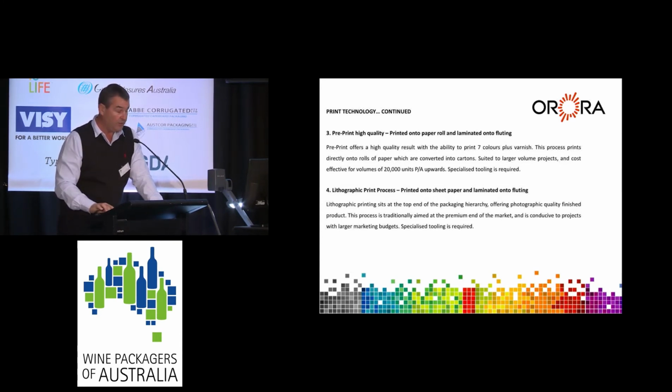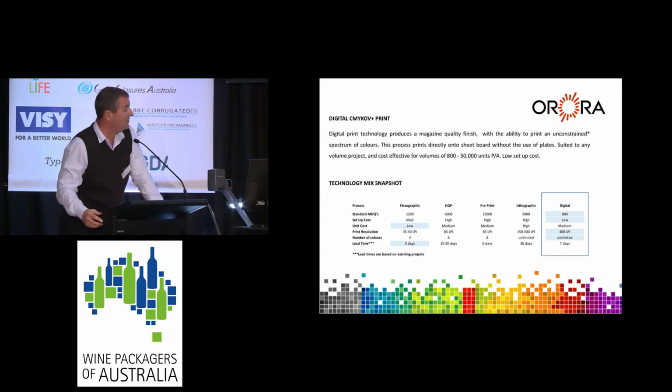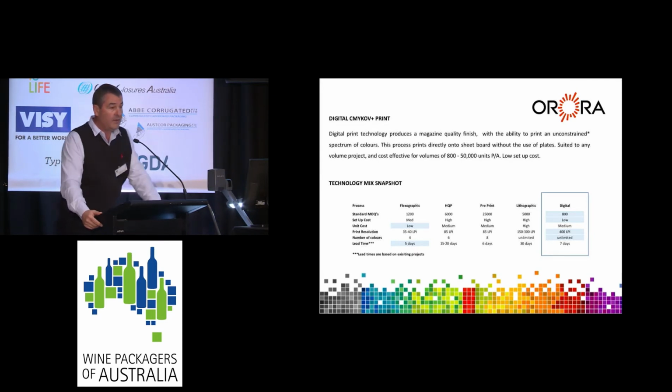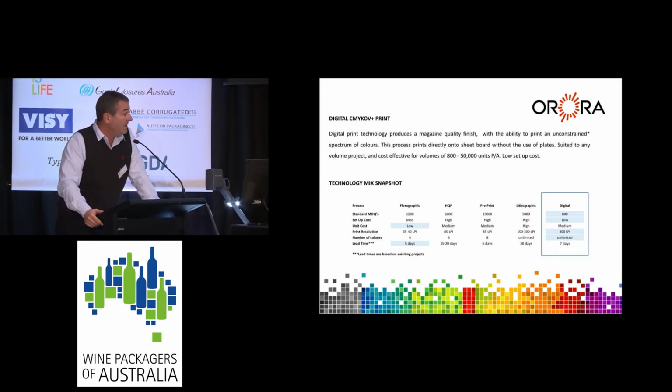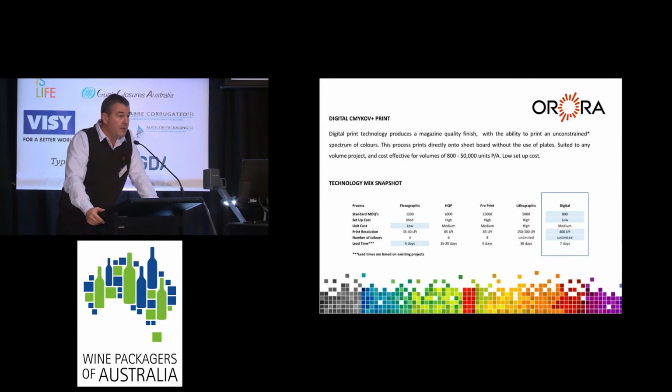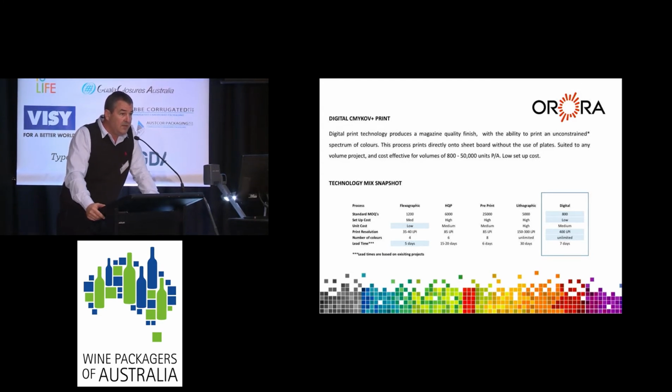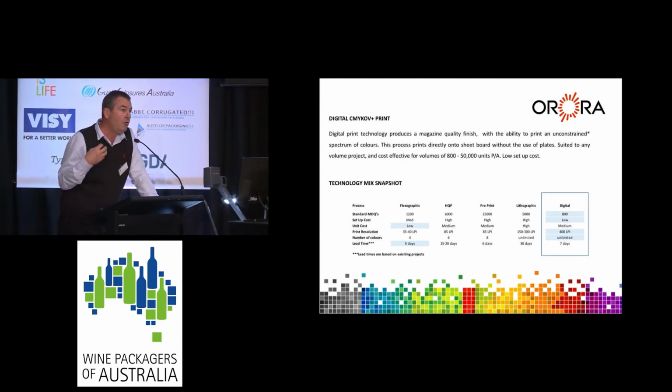So where does digital fit into all of that? What's so special about digital? If you look at the spectrum of technology, digital is very much at the upper end of this technology. Incredible resolution. Resolution of our new digital printer can be upwards of 360 by 720 dpi, so incredibly high resolution and registration for graphics.